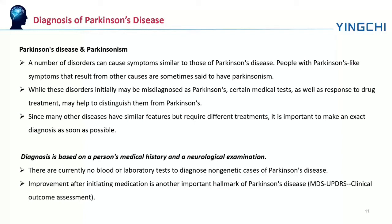Since many other diseases have similar features, it is important to make an exact diagnosis as soon as possible. The diagnosis for PD is based on a person's medical history and a neurological examination. There are currently no blood or laboratory tests to diagnose non-genetic cases of Parkinson's disease.